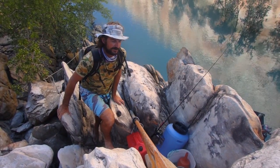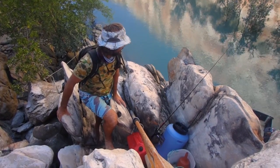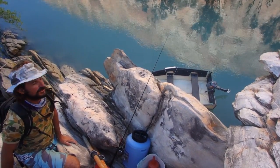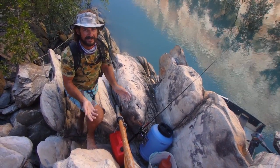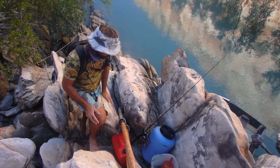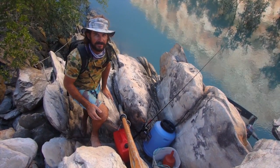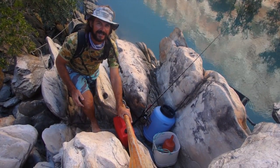We went to a fair bit of trouble to hoist our gear up here, and the reason being is that the tides are so huge here in the Kimberleys. So if something should happen to the dinghy and it flips or gets caught under something and sinks, this is the stuff we don't want to lose. If the outboard engine gets flooded, that doesn't matter, I can just pull it apart and fix it. But we've got our oars here to get the hell out of here.